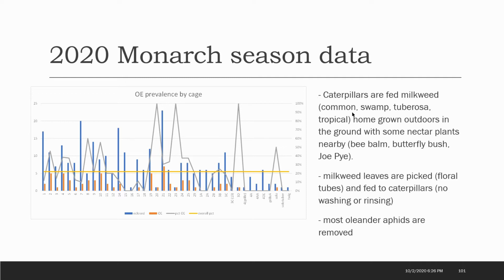Caterpillars were fed milkweed, homegrown, outdoors in the ground, near some plants that would attract other butterflies, such as bee balm, butterfly bush, and Joe Pye. Generally, the way I feed the caterpillars in the cages is I pick some leaves off the milkweed plant, put them in floral tubes and give them to the caterpillars. There's really no washing or rinsing. And I will generally try to remove most of the aphids.